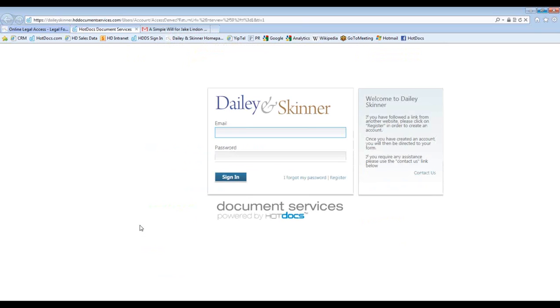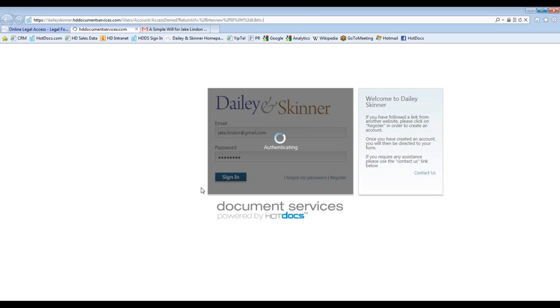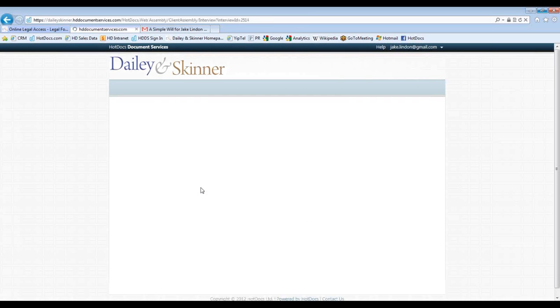and it opens up the sign-in screen where Jake can log in. Now Jake's been to the site before, so he has a current password. Now if you were new to the service, a password would be assigned to him, which he could then use to log into the site to fill out the interview. Okay, so it's a secure login here.